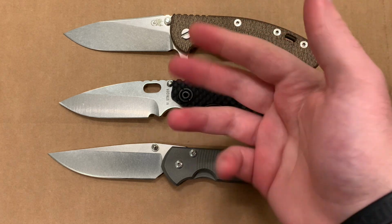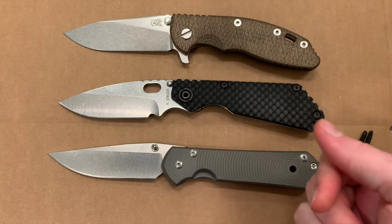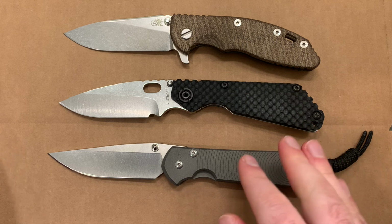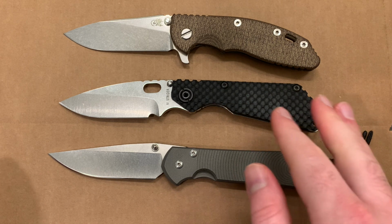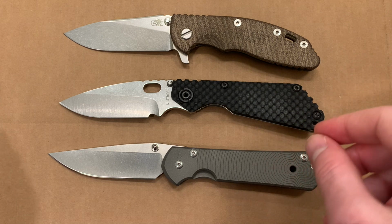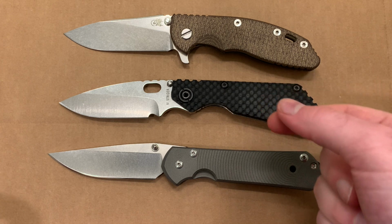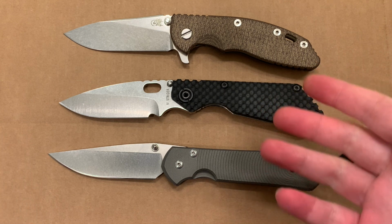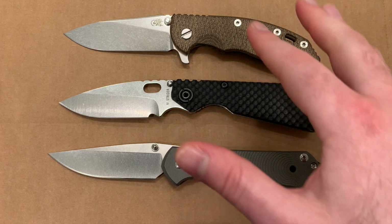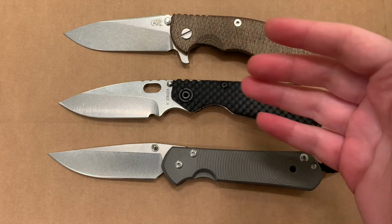So we're going to talk about three categories again: quality control, customer service and communications, and warranty. Now, I'm not going to be talking about heat treat, thickness behind the edge, blade geometry, all that stuff, blade steels. It depends, that's subjective. You can want a different blade, different knife, different tool for the job. It's all subjective. But I do want to talk about the brands themselves, right? What product, what do they stand behind their product, etc., etc.